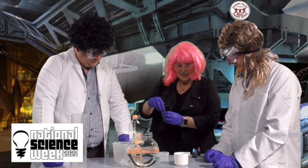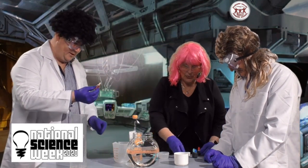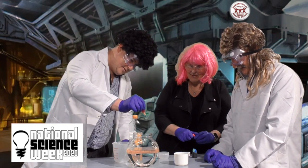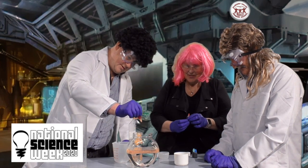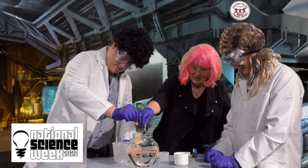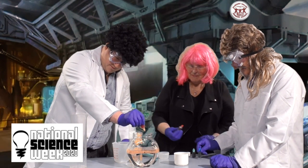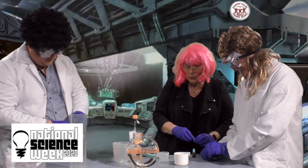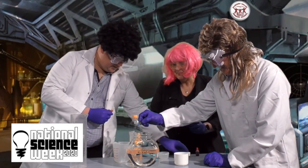Now, what's next? You can use this. And what colour is this one? I think that's yellow. With the yellow food colouring, are we going to be able to see it? See what happens. And then I'm going to put a bit of red. Is it sitting on the top? And then we'll put a bit of blue. Is anything happening?